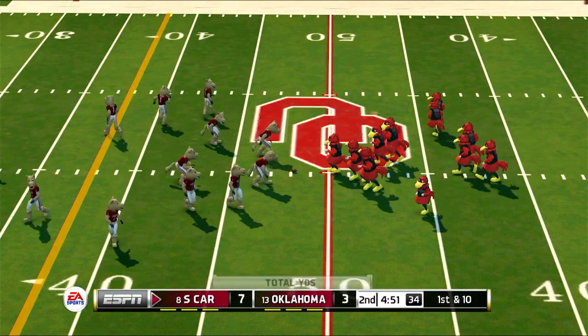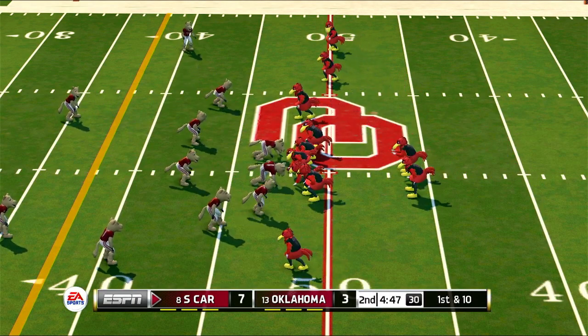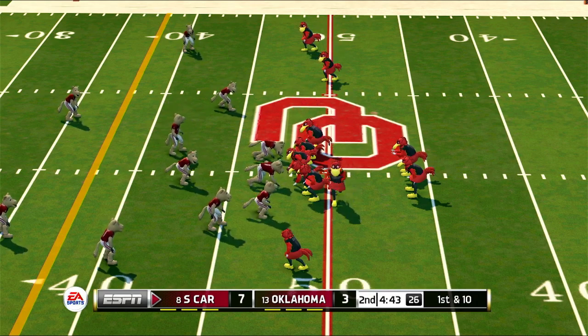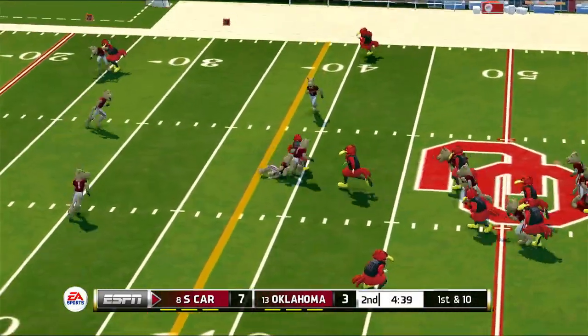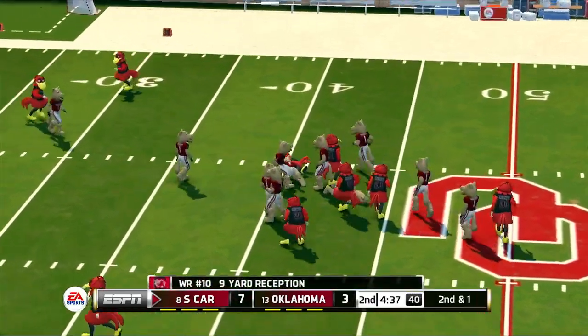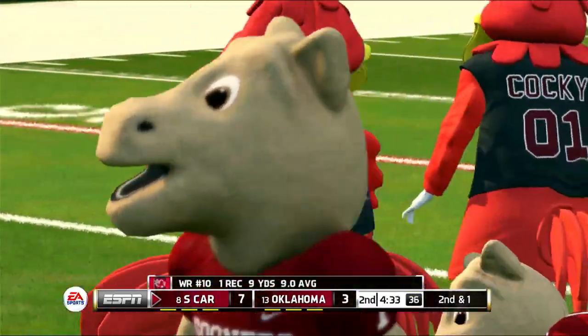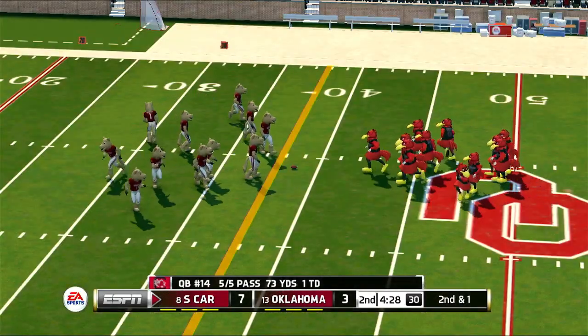From the 48-yard line, it's first down. Black 5, Black 5, X 7. Watch the slant, watch the slant. He's tackled at the 39-yard line. Number 2 with the tackle at the 39-yard line. That brings up second and 1.